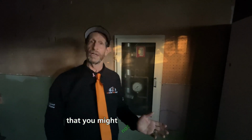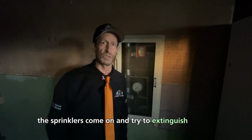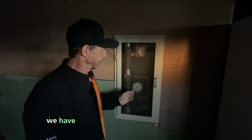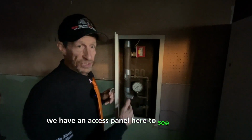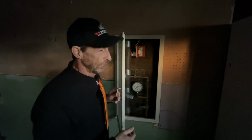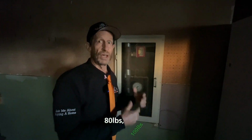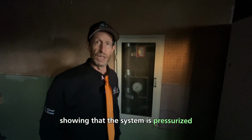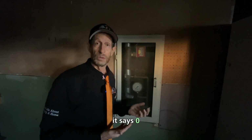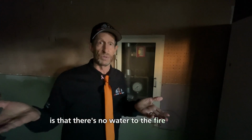Here's something here that you might not think to look at. This particular house has fire sprinklers, so that if there's a fire, the sprinklers come on and try to extinguish the fire. Well, in this case, we have an access panel here to see the gauge and see some of the different components in here and test them and that kind of stuff. There's a gauge right here. It should show you the water pressure, 80 pounds, 100 pounds, whatever the water pressure is to the system, showing that the system is pressurized. And in this case, it says 0. So that's a problem. What that indicates is that there's no water to the fire protection, so it will not work.